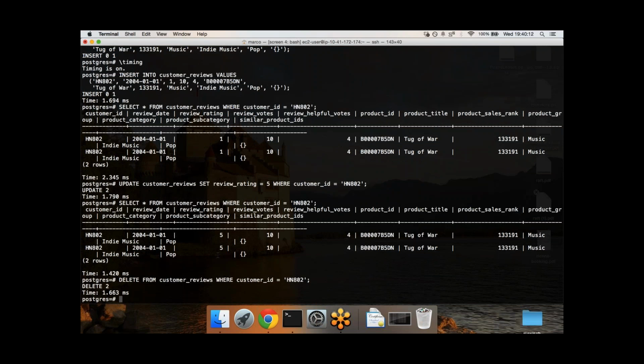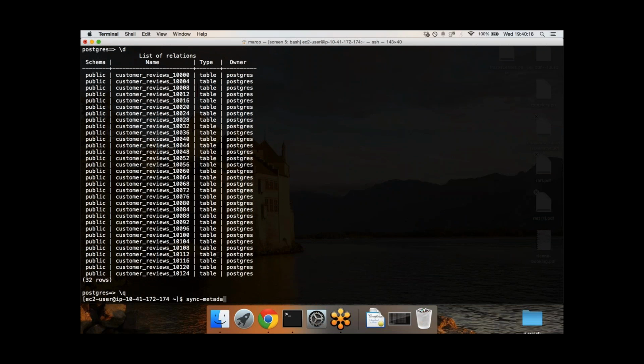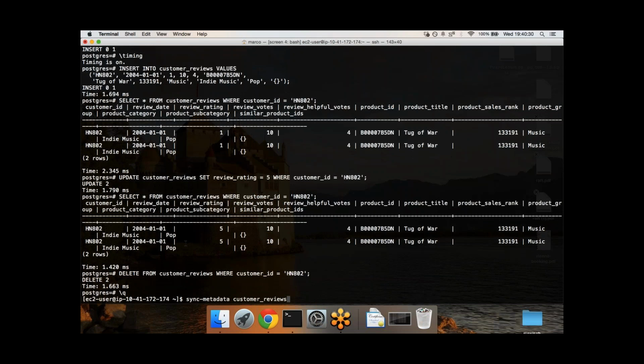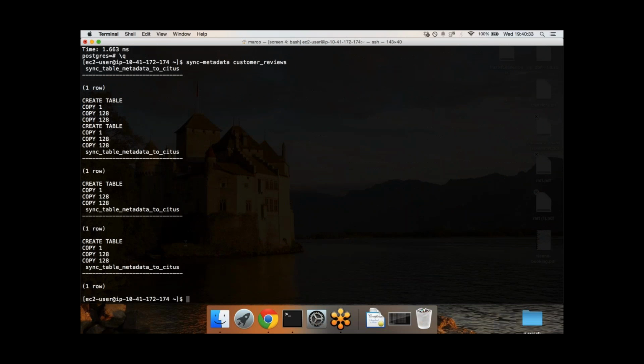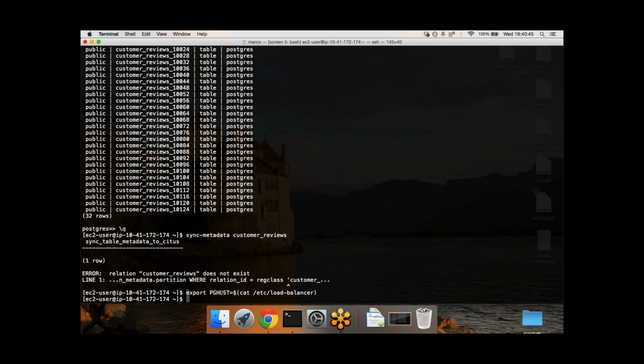The other thing I can show is that this CloudFormation template comes with a script which synchronizes the metadata to all the other master nodes. I can now just connect to the load balancer. So I'm changing my host to the load balancer. It probably already was set to the load balancer, which is why this didn't work.